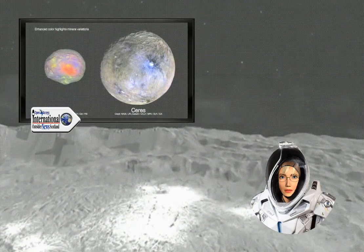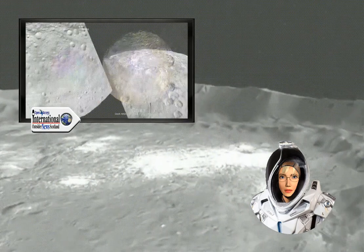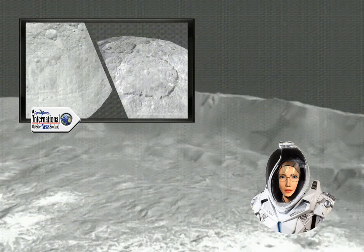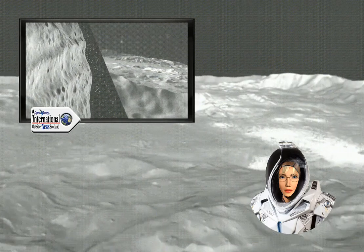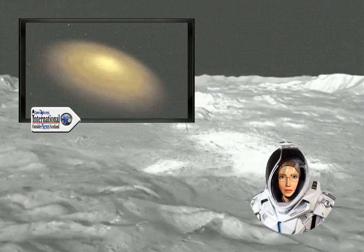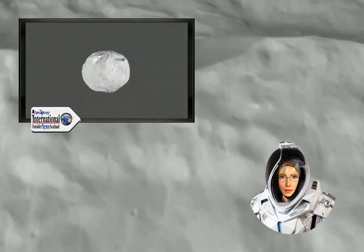We chose two time capsules from the beginning of the solar system, Vesta and Ceres, which are the most massive and largest bodies in the main asteroid belt. They both formed very early when the solar system was forming out of the protoplanetary disk, and yet they ended up in these two very different states.